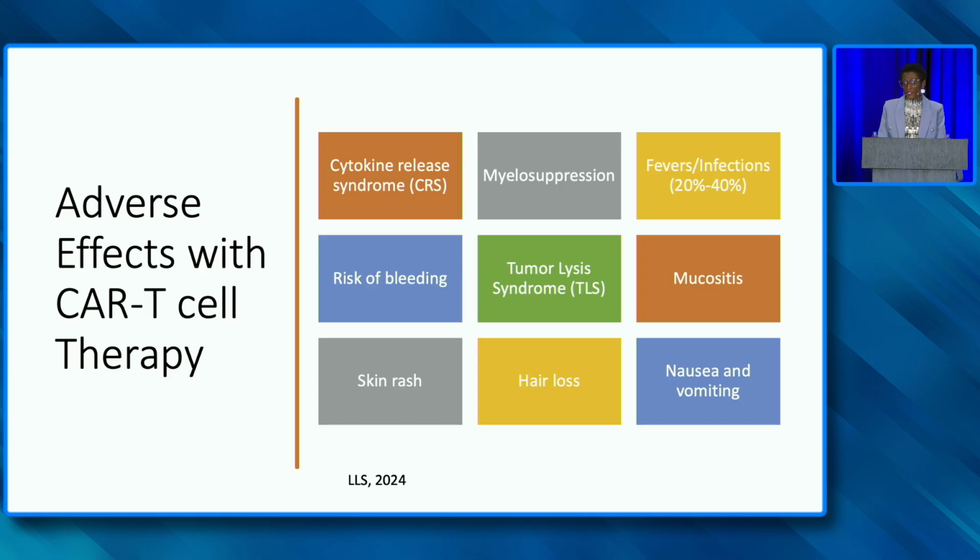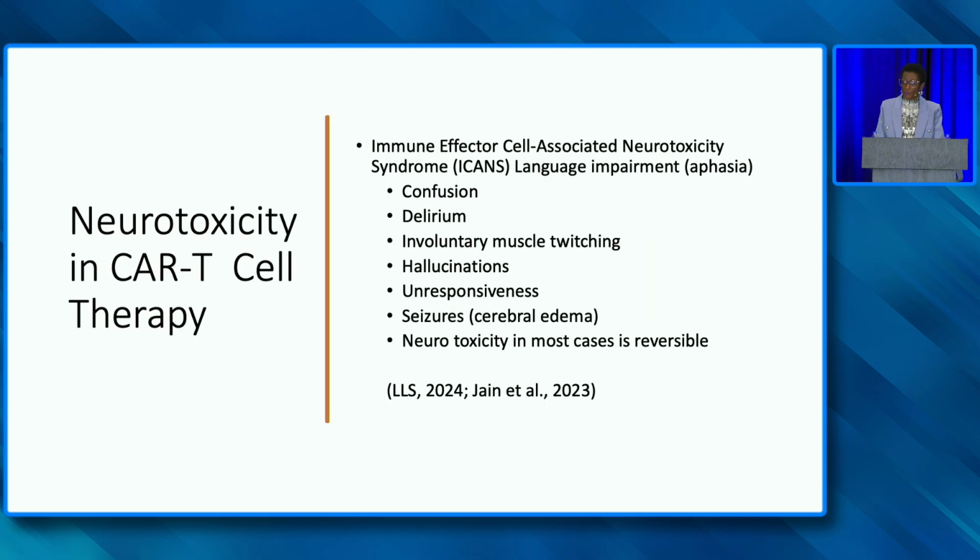As he stated, cytokine release syndrome is a possible adverse effect of CAR T cell therapy, myelosuppression, because you remember, prior to getting the CAR Ts, they actually do get some chemotherapy agent. These patients are monitored very closely for fevers. They also have an increased risk for bleeding and tumor lysis in the early stages. I've seen several patients who had significant mucositis after getting the CAR T cell, and so you go through all the nursing interventions you normally would with these patients to try and manage mucositis. That in itself can be a very miserable situation for patients. They may develop skin rash and some hair loss and nausea. So we always make sure these patients have some type of antiemetic on hand for them.